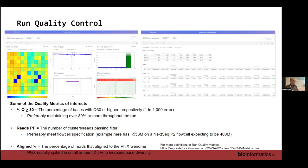In a normal run, you want to make sure that it meets the flow cell expectation. So here's a P2 flow cell from a NextSeq. Expectation is around 400 million reads. And if you look under this table, right around here where my cursor is, it has generated about 553 million reads. So that means it meets and slightly goes above the expectation.